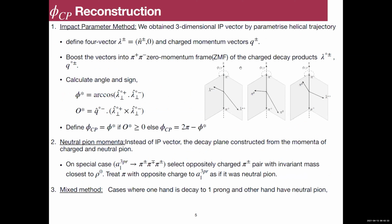In the first method, the impact parameter method, we obtain the three-dimensional IP vector from the parameters of the electrical trajectory. Once you have the impact parameter and the charged particle momentum vector, you boost them to the pi plus pi minus zero momentum frame. All three diagrams are in this zero momentum frame. From this, you can easily calculate the phi CP angle by using this equation.